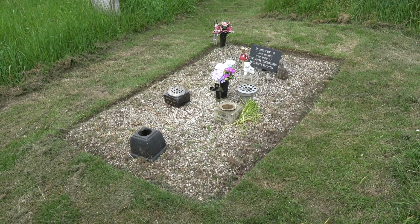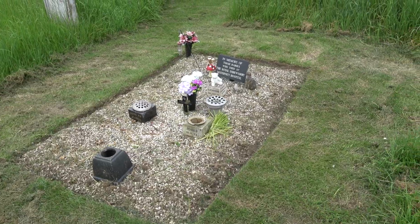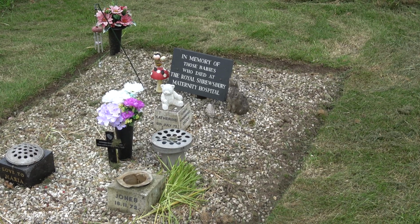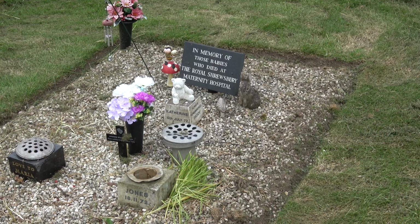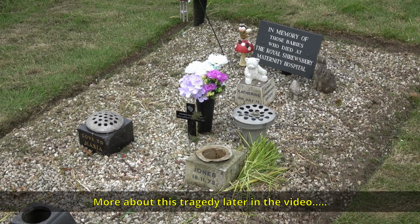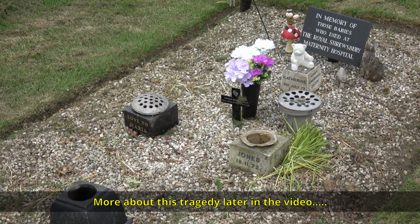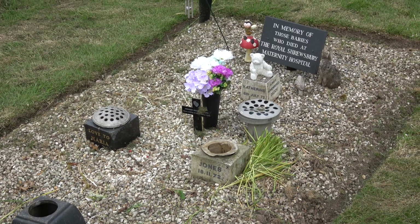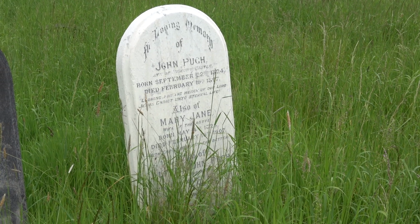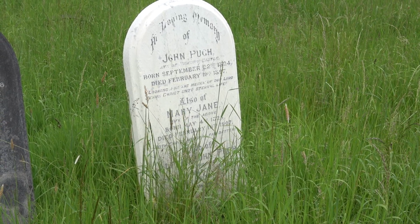I've come to a cleared patch and freshly done with the stones, and a simple inscription at the top in memory of those babies who died at the Royal Shrewsbury Maternity Hospital. And then we have some individual memorials: Catherine, '72, Maria Jones in '72. Very simple, but they are remembered. One in a very white stone, and that reads John Pugh, 1824 to 1897.